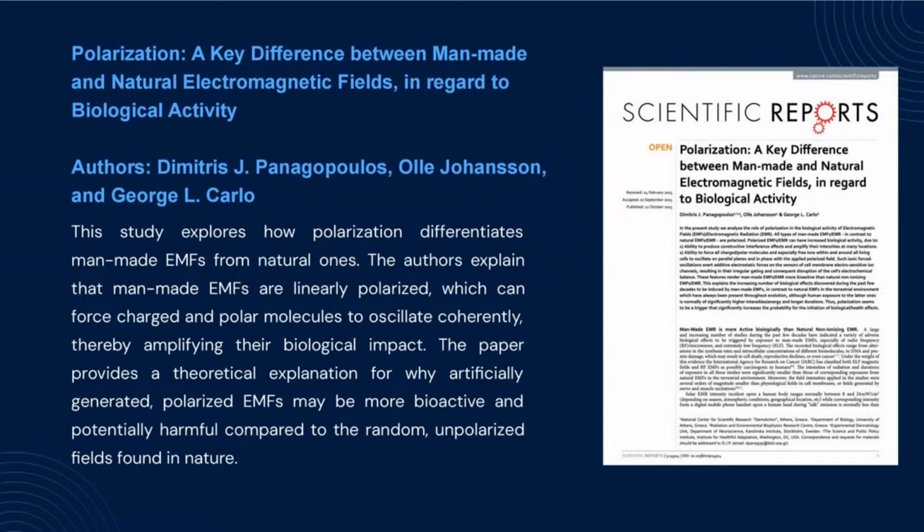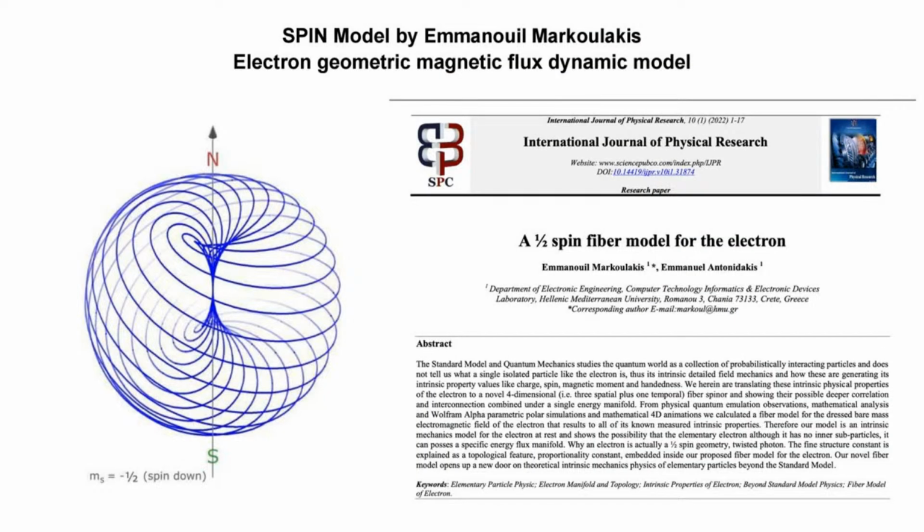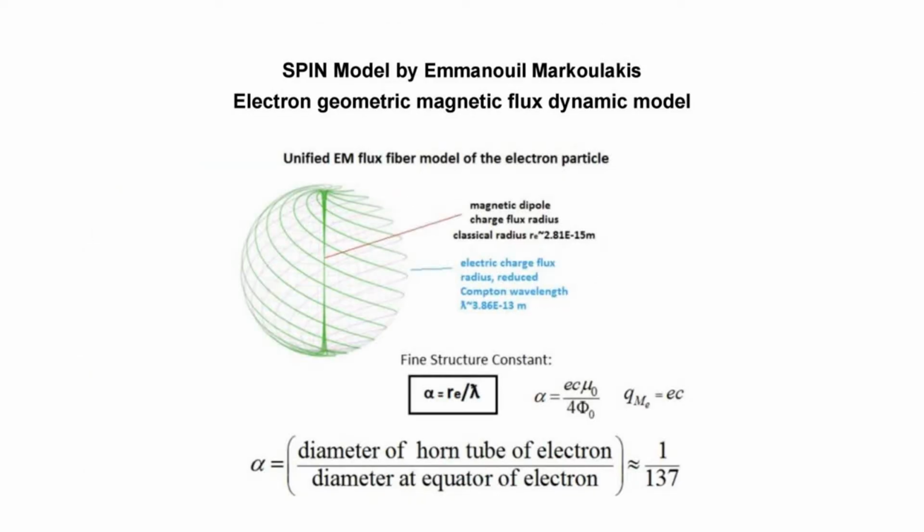So that's the key to understand the problem. And the problem is in the electron spin. And we need to see the electron spin as a dynamic system, and you can go and study the spin model from Markoulakis and how the electron geometric magnetic flux dynamic model works with a specific polarity. And this is one of the most accurate mathematical representations of how the spin looks if we need to represent it in a graphical way. And it's important because we are talking about a polarity that when it's moved, it will change the information that it's sharing with peers.